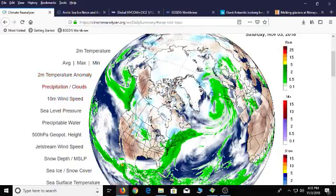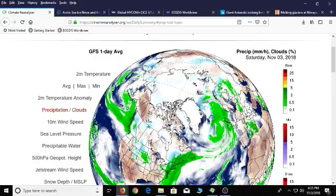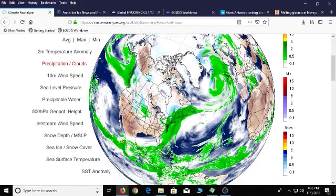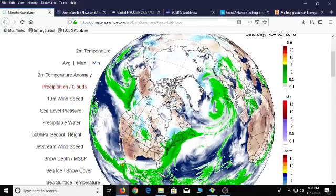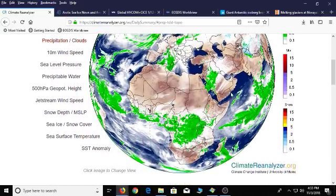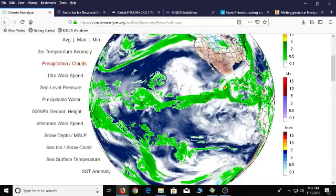We can look at precipitation around the planet and see the green is where it's raining, and the light blue, that's where it's snowing, and the blue areas is where it's snowing. And when you see where it's rain and like the yellow and the red, that's a system, like a hurricane or a cyclone or something like that. We'll just click around the globe.